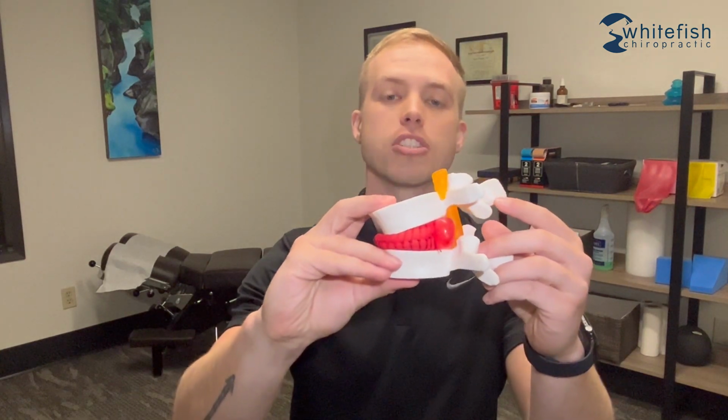So I have a little model here to kind of show what's going on. If this is going on and that disc material is pushing into the nerve, you would think that you would feel symptoms all the way down the back of the leg and maybe into the heel. And a lot of times that is the case, but it's not always so simple and straightforward. Because like I said, this condition can basically perfectly mimic plantar fasciitis. So that person can have their disc material pushing into that nerve, but rather than having symptoms all the way down the back of their leg, they just have the same symptoms as someone with a plantar fascia problem.